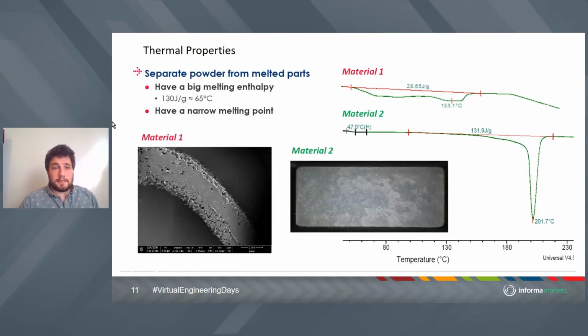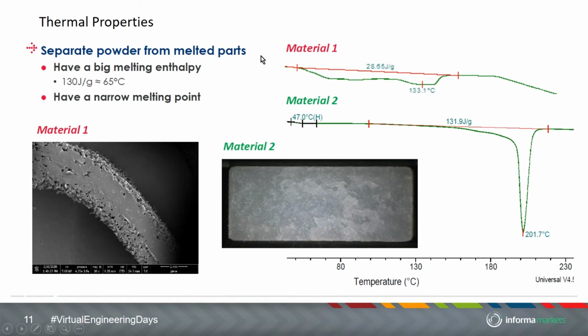The next is thermal properties. The material needs to have a unique combination of a big, sharp melting enthalpy, a narrow melting point, and a slow crystallization. If we look at this DSC scan, material one has these weird recrystallization and melting peaks. There's disorganization in the melting, whereas the more idealized material two has a very sharp melting point. So we can maintain the printing bed in this range here, where we're getting a little bit of bed adhesion, add some additional laser energy, have a very sharp melting point, and then go through the coalescence process.